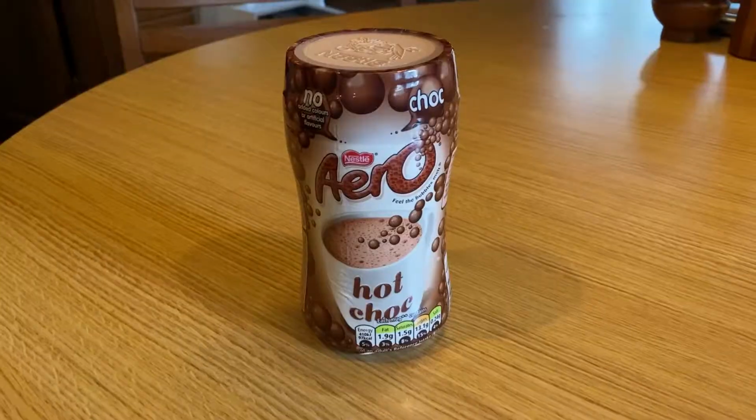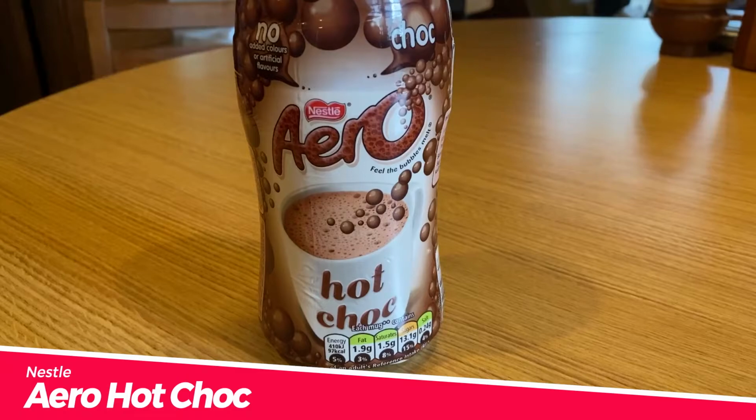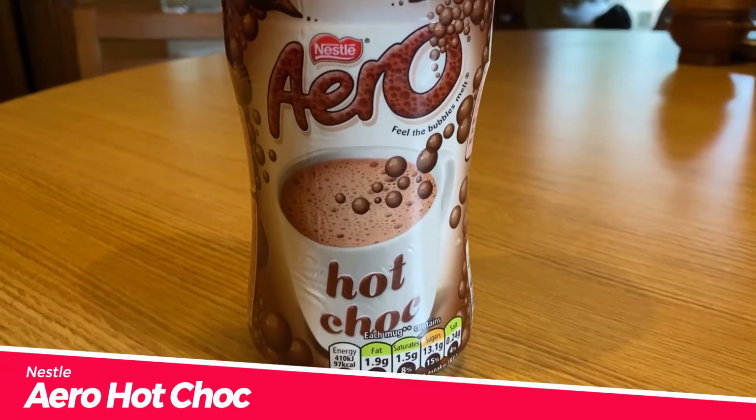All right, what is next, Mr. I Picked Everything? Aero. Okay, this requires some preparation. So this is Aero hot chocolate. And I think we should try to make this 2 different ways. So the instructions, which by the way have these cute little bubble people, you see those guys? Yeah. Because Aero's all about the bubbles, and the air bubbles, I mean.